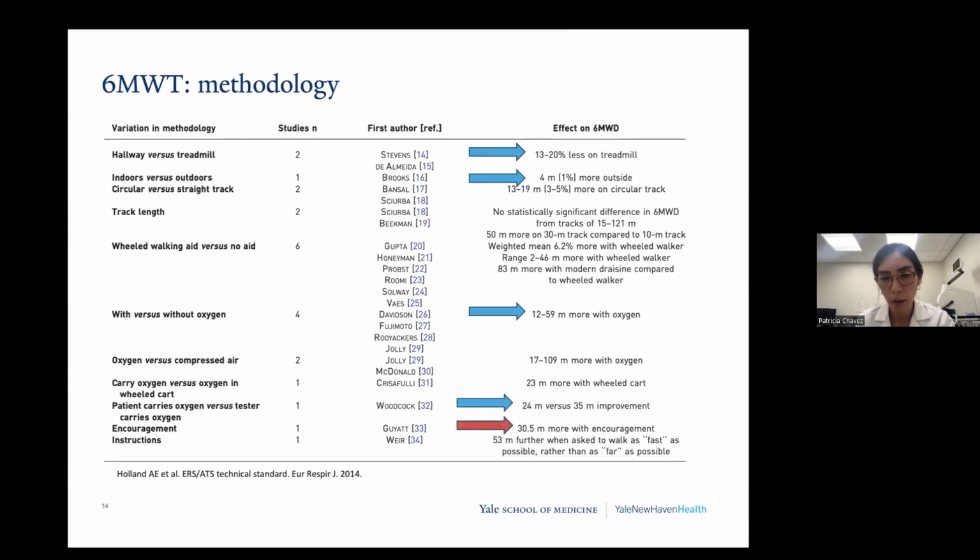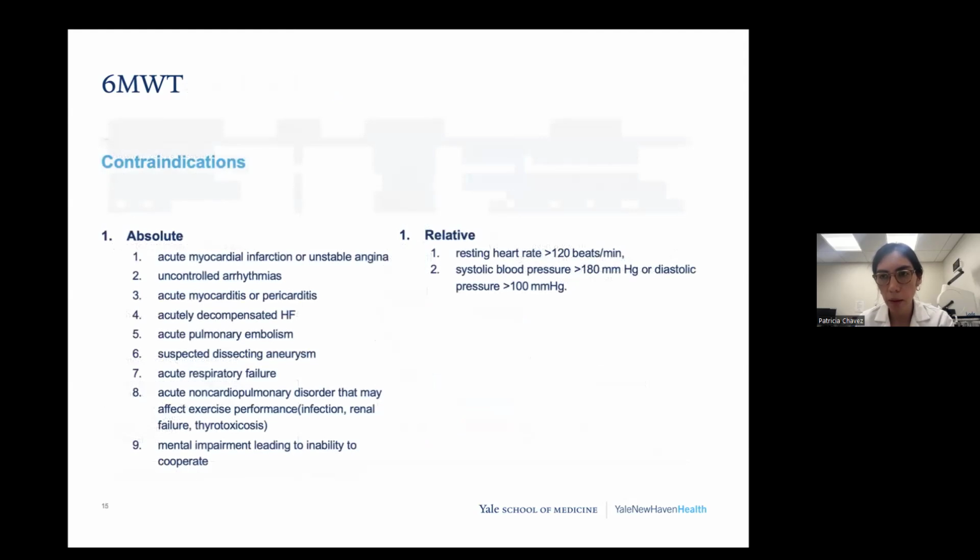And what I thought was remarkable is that encouragement alone from the provider, so just telling them, yes, keep going, you're doing a great job, will have an impact of 30 meters in the final distance measured.